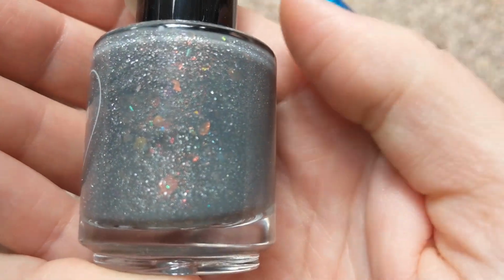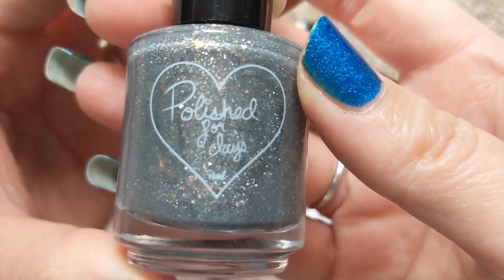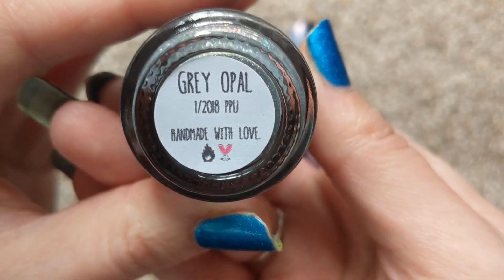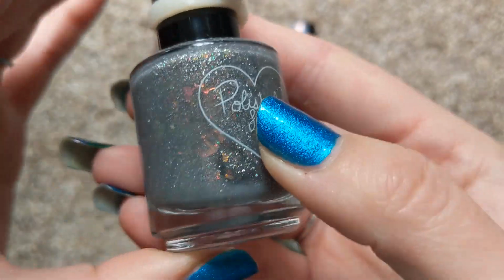Just look at those flakies, oh my goodness. So again, this one was a Polished for Days gray opal. Whew. Just can't get over those flakies, wow.